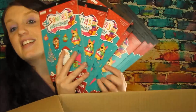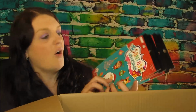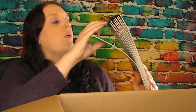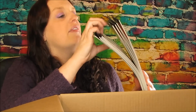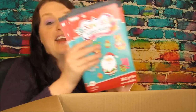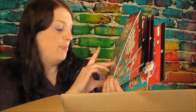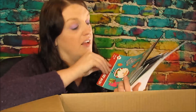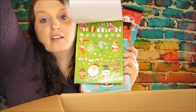And this is what I love. Stickers, stickers, stickers. Oh my goodness. I got Santa's Workshop stickers. I got 1, 2, 3, 4, 5, 6, 7, 8, 9. 9 of these. I know these cost $1. Yeah, these are $1. And there is just tons of stickers. Oh my goodness. I love it. So that right there, you know, is worth it.